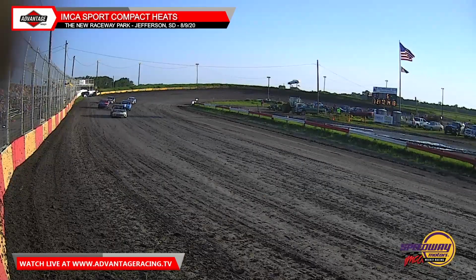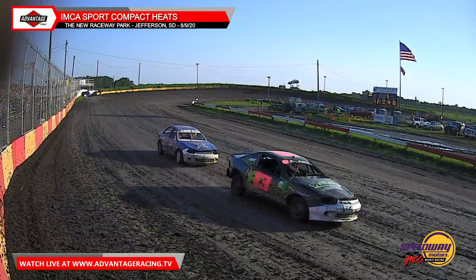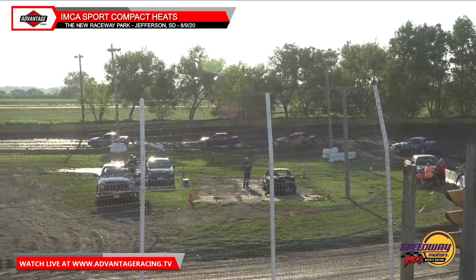Caution comes out. And that is going to be for the 72 of Doug Vermiglia, who was not going to make it into the infield by the time the leaders got to him. So yeah, that 72 car still slowly rolling. Loss of power on the 72 car as he limps it into the infield.